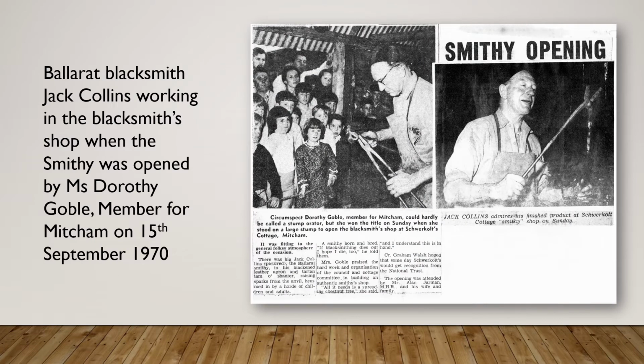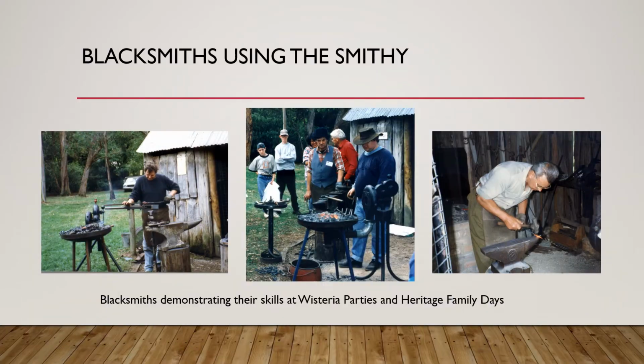Jack Collins, a smithy from Ballarat Goldfields Village, set up the interior furnace and tools. The smithy was officially opened in September 1970 by the member for Mitcham, Ms. Dorothy Goebel. Jack Collins was operating the forge on the day of the opening. For many years, the forge was used for demonstrations by skilled blacksmiths at celebrations such as wisteria parties and heritage days.